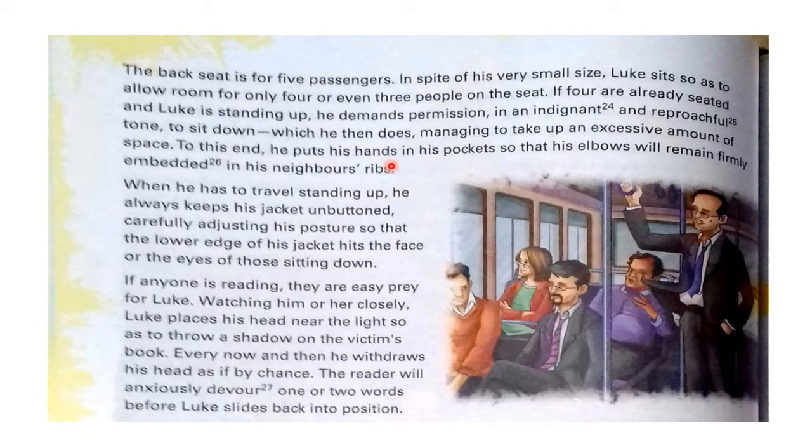Then he sits down, managing to take up an excessive amount of space. To this end, he puts his hands in his pockets. Now, how does he do that? He puts his hands in his pockets so that his elbows will remain firmly embedded in his neighbor's ribs. His elbows will be rested on the neighbor's ribs, and that will cause trouble to them.